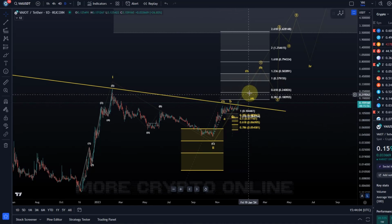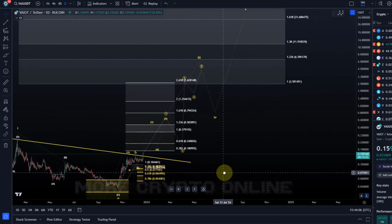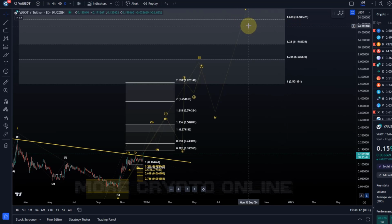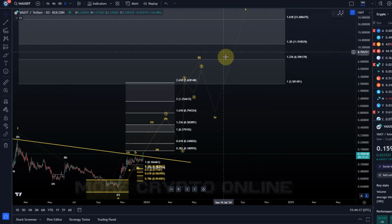However, is it something I would focus on? Would I want to tell you now this is going to go to $30? I mean, it is based on the projections on the chart, but that's not a moon target I would promote. These crazy moon targets are often not reached.